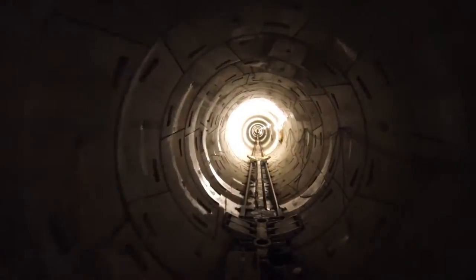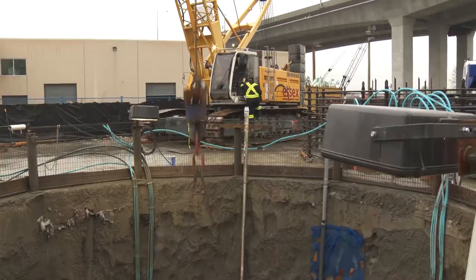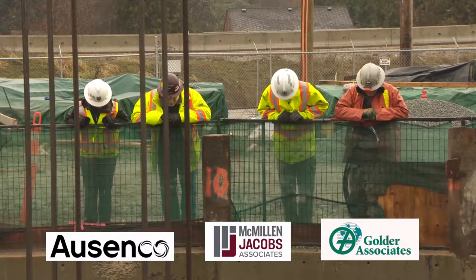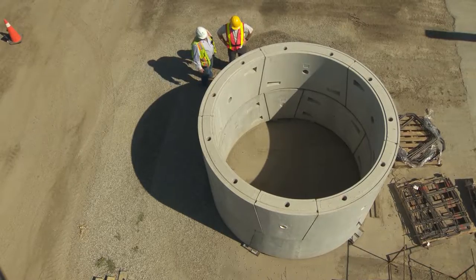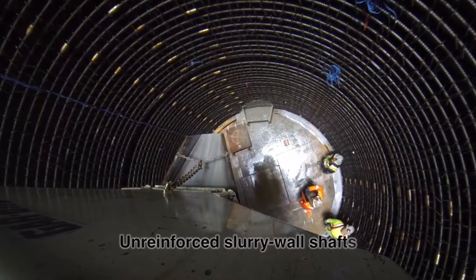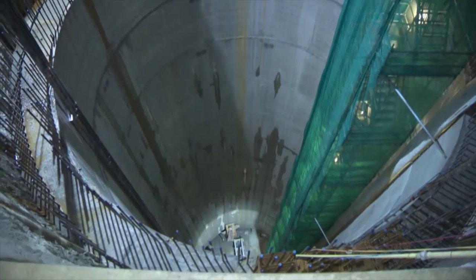Excavation under the Fraser River overcame numerous challenges that demonstrate Canadian expertise and pave the way for future high-pressure soft ground tunneling in Canada. The design team of Ausenco, McMillen Jacobs Associates, and Golder Associates proposed innovative design elements, including deep unreinforced slurry wall shafts and complex tunnel shaft connections to withstand large earthquake ground displacements and strains due to soil liquefaction.